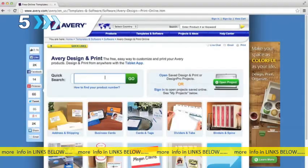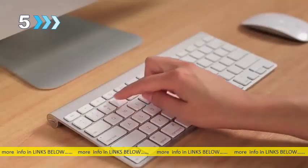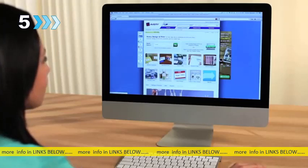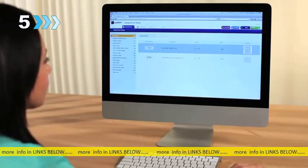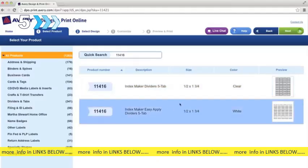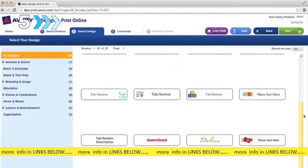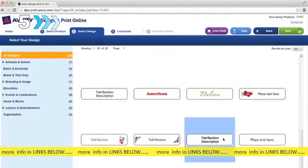In the quick search box on the left side, enter the Avery Index Maker product number found on the front of your package and click the green Go button. Select the Index Maker Easy Apply product choice and click Next. Choose a template design you prefer and double-click.